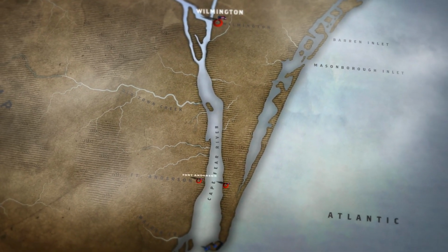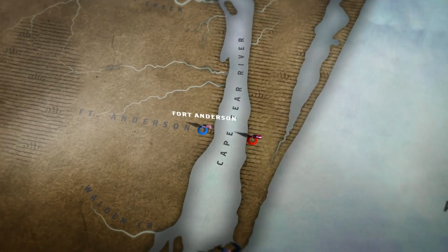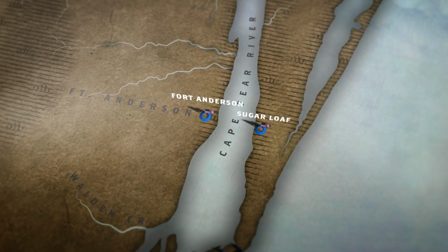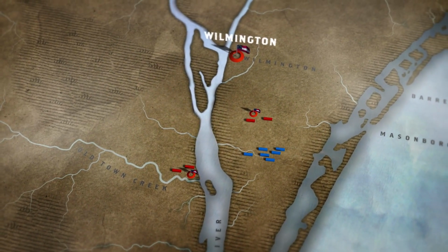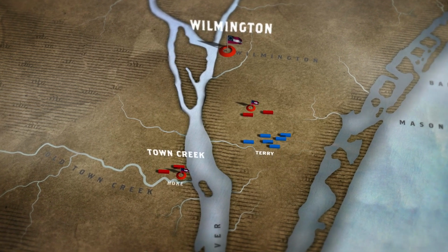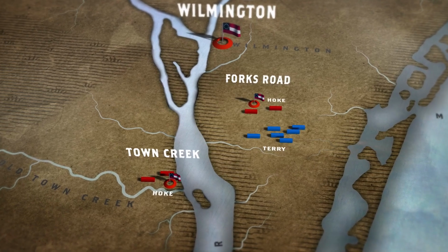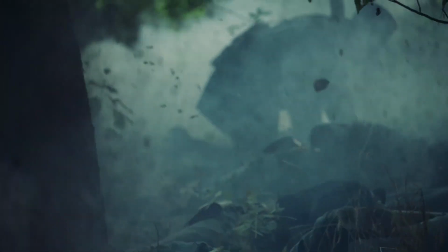Fort Anderson on the Cape Fear River falls on February 18th, forcing Confederate troops to abandon their defensive position at Sugarloaf. Still hoping to defend Wilmington and prevent Terry's force from linking up with William T. Sherman's force, Hoke's troops establish strong defensive positions at Town Creek and Forks Road. U.S. colored troops attack the rebel position at Forks Road twice, but are repulsed.